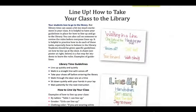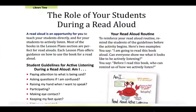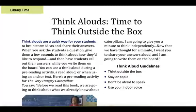Library time also gives guidelines for taking a class to the library, how to line up a class, how to walk in a line, and how to enter and exit the library. It details what a read aloud should look like and what a think aloud is, so students can share quickly and freely, but teachers are still in control of the class.